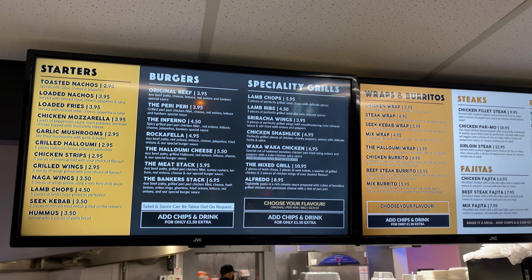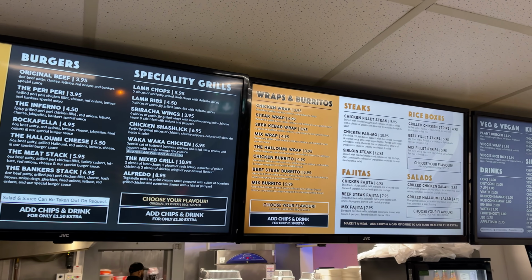Right, so I'm actually inside. What I've asked them to do is make me a few bits and bobs from the menus, but I do want to try all the food. So for example, I want some chops, right, but I don't want a whole portion. So I've asked them to make me a couple. I want to try the wings, but I don't want a whole portion, so I've asked them to make me a couple. Same with the peri chicken. They've got some burgers as well, so hopefully the food should be coming any second now, so hang around for this review. Food has been ordered, it should be coming any minute now.